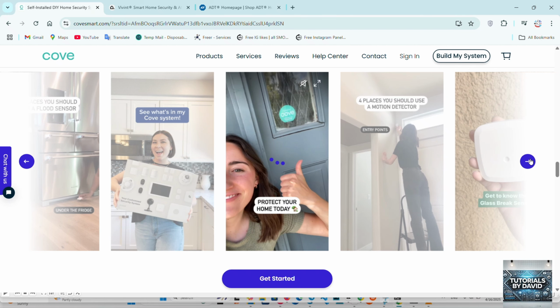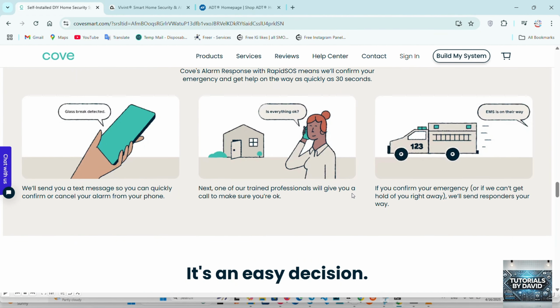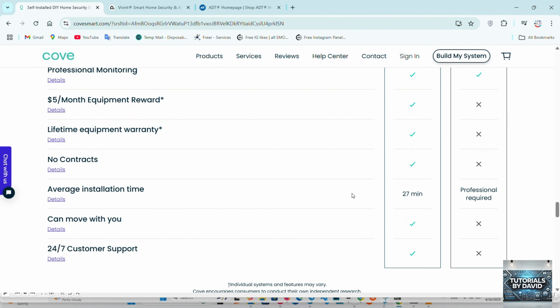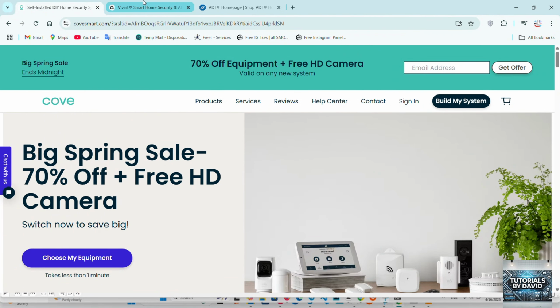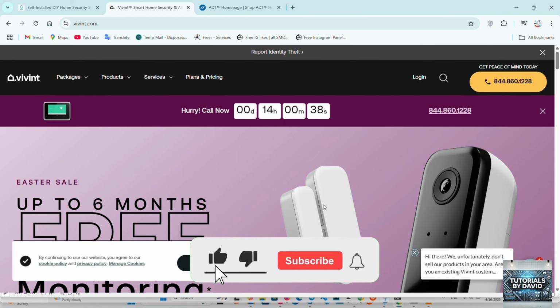Now Vivint, best for smart home integration and advanced features. Vivint stands out for its advanced technology and seamless smart home integration, making it suitable for tech-savvy homeowners. Installation: professional installation ensures optimal setup. Monitoring: starts at $29.99 a month.